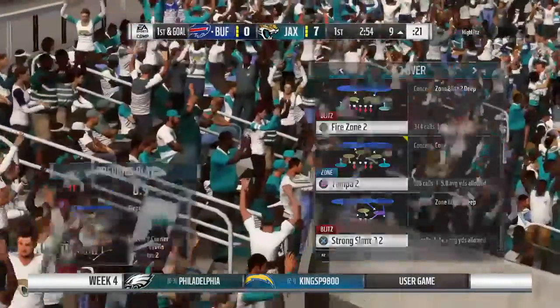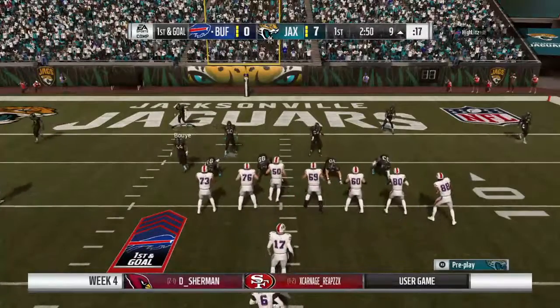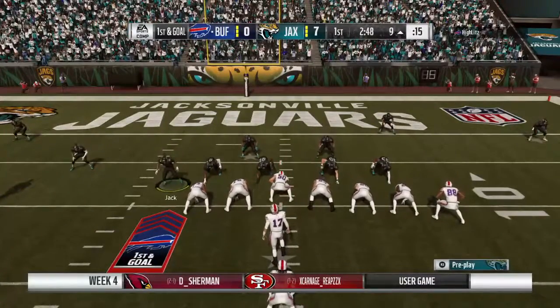Because otherwise, you get out of what you plan to do during the game, and it's still early. Don't get crazy because you gave one up. Just respond as you just noted.